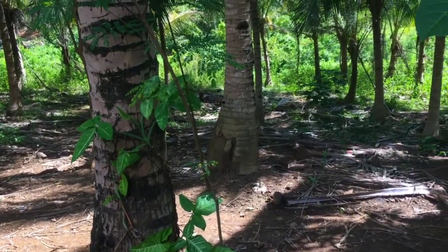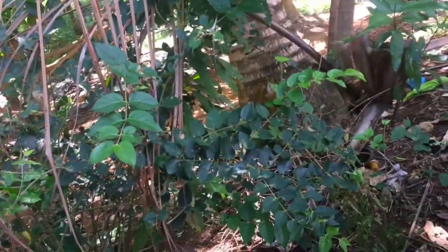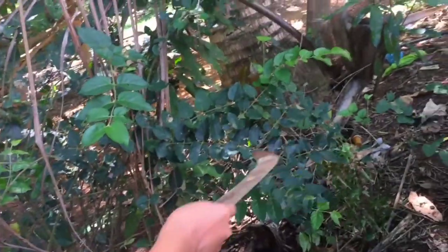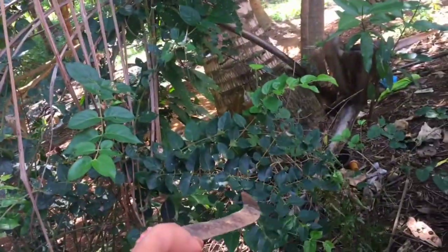It's sampaguita, the national flower. Okay? What is the national flower? Sampaguita. Yes, this is sampaguita, but it has no flower yet. But this is our national flower, the sampaguita.